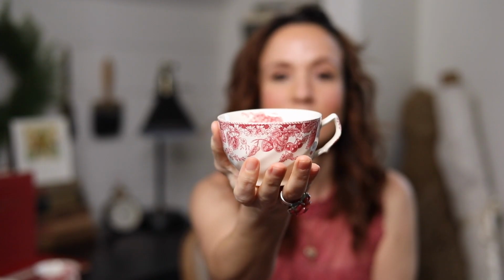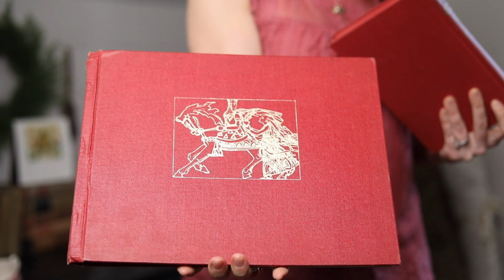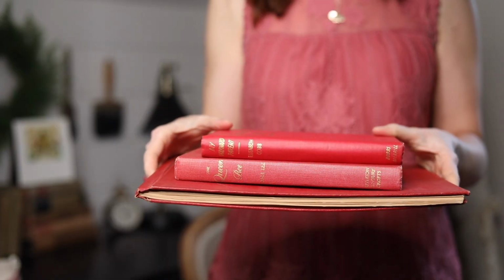All right, the next thing I want you to check are your dishes and your books. So I found some red transferware, which I've only used once. I used it for Christmas last year. And so I am going to try to include this in my setup. I have 3 cute little teacups, and I have a saucer that I've already broken and super glued back together. So I had 3 red books that I pulled. I used these in my Christmas decorating and my 4th of July, and now my Valentine's Day.